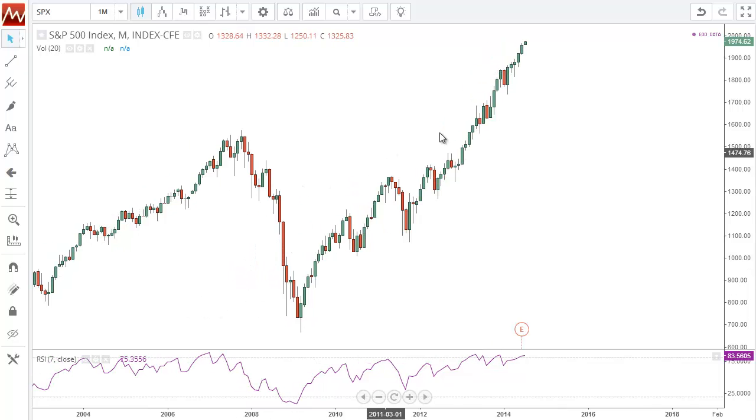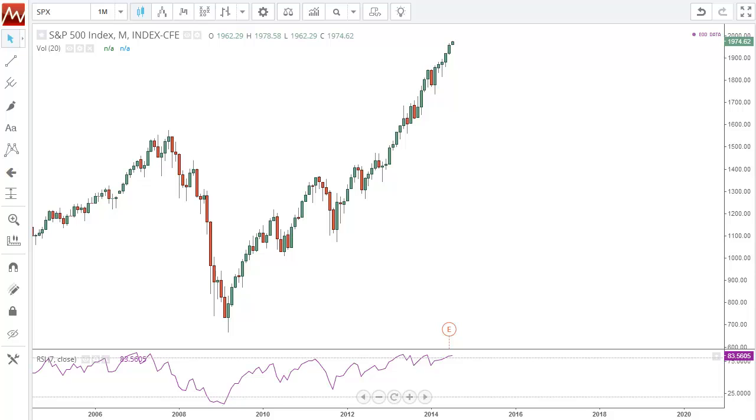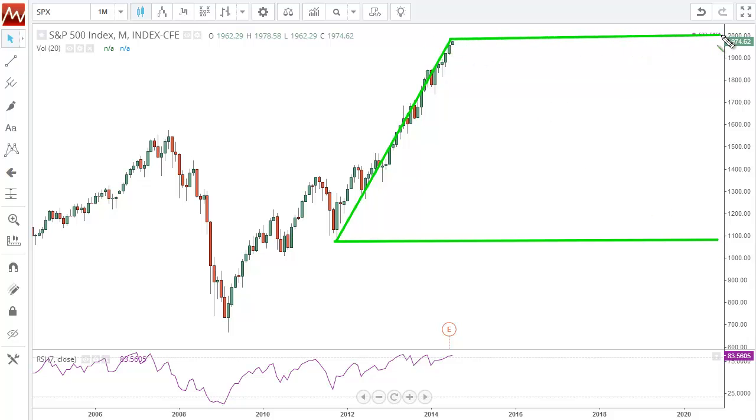But eventually, when you have these big runs, and that's the other thing you need to pay attention to, you have a very big run here that basically has not been stopped. You had a little bit of a jitter here. But overall, this move from about 1,100 all the way up to almost 2,000 here has not been stopped. This thing has just kept going with small instances of pulling back or resting for a month and then continuing. This is a move, by the way, that started in 2011. So we're talking about 3 years now, right?